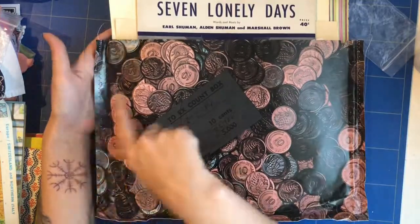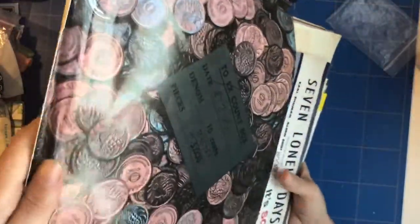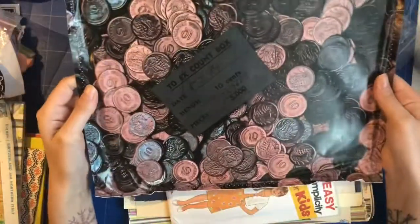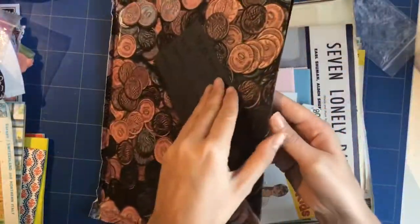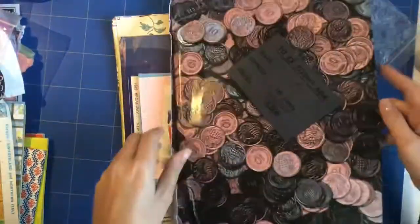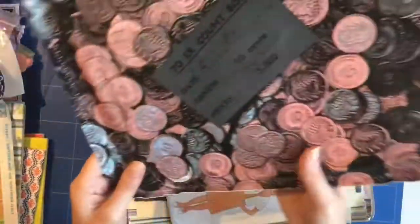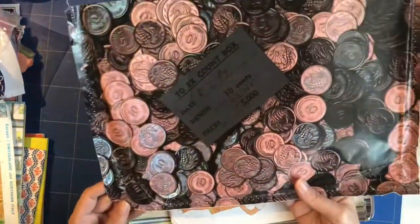You made this envelope. What a great idea. This is a great idea to send happy mail. Wow. Cool. This must have been a really, really big book or something. Yeah, I think it's a book. Big book. Cool. That is a great idea, Diane. I will steal that idea too, along with the other packaging ideas.